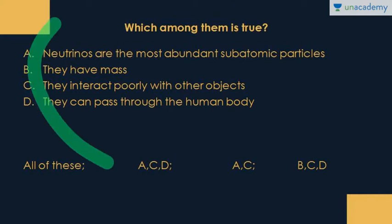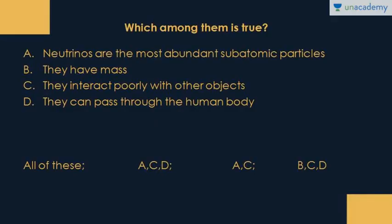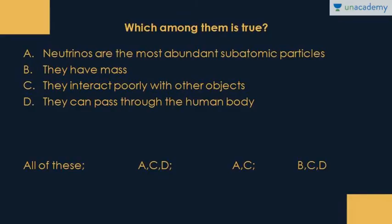So first option, they are the most abundant subatomic particles. This is wrong. They are second most abundant. First one is photons. Second, they have mass. Yes, though the mass is very small, it is yet undetermined. But yes, they do have mass. C. They interact poorly with other objects. This is true. D. They can pass through the human body. Yes. So B, C, D is the correct option here.